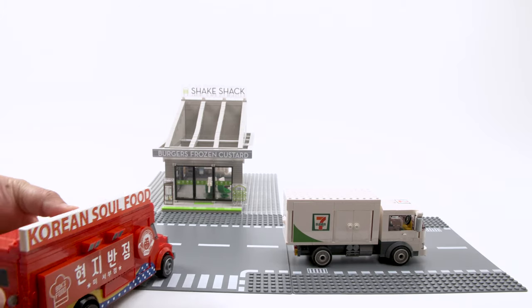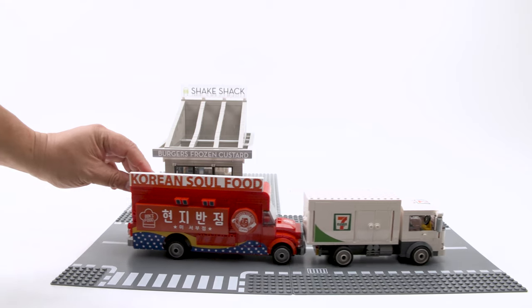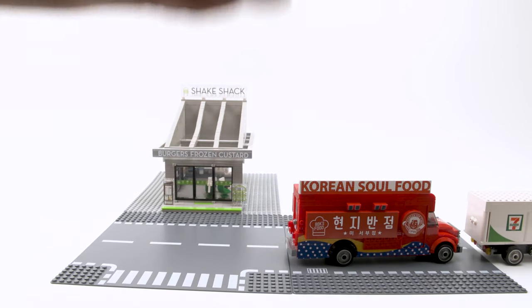And here is a Korean food truck, which is another Oxford Block. Really cool new set as well. It parks over here and it opens up. But you know what, we'll save that. We gotta make that a surprise. So there you go. Roads, dimensions, whatever you wanna call this.